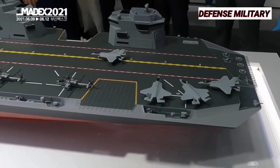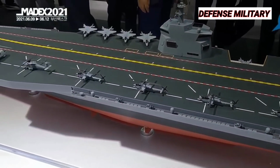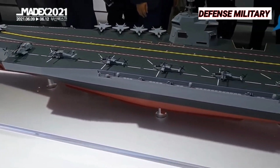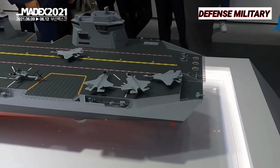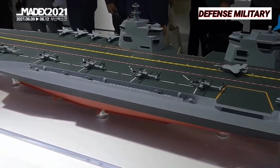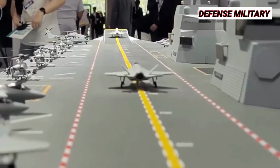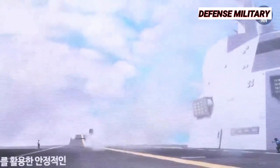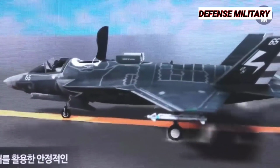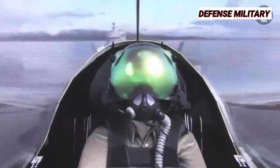A new design for CVX, South Korea's light aircraft carrier program, was revealed by Hyundai Heavy Industries at MADEX 2021. The new design is significantly different from both HHI's own previous design and Daewoo Shipbuilding and Marine Engineering's current design. The new HHI proposal also has a ski jump takeoff ramp over the bow for STOVL operations. The company has also been pitching a bow ramp on its carrier for some years now, but this new model clearly represents a significantly evolved design.